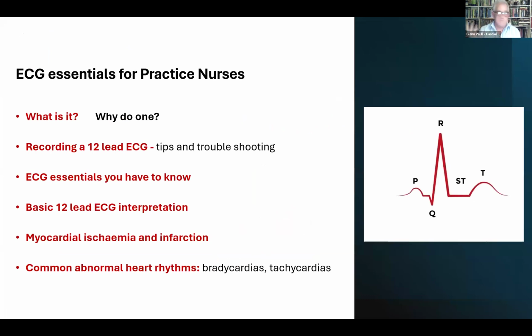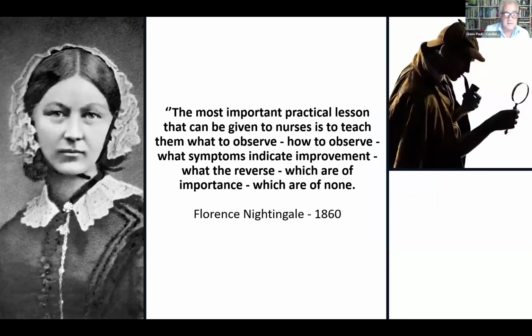So what I thought I'd cover today, and feel free to ask any questions as Jan said as we go along, is ECG essentials for practice nurses. So first of all, what is it and why do one? We'll go through some tips on recording a 12-lead ECG and look at some troubleshooting. I suppose also we'll look at the ECG essentials. There's some things you just have to know in order to be able to make more sense of ECGs. We'll look at basic 12-lead ECG interpretation from those essentials. We'll touch on myocardial ischemia and infarction, and also we'll look at some common abnormal heart rhythms, looking at some bradycardias and tachycardias. And I suppose we're never going to cover the entire gamut of ECG topics in a relatively brief session, but hopefully we'll gain a greater understanding about the ECG and the role it plays.